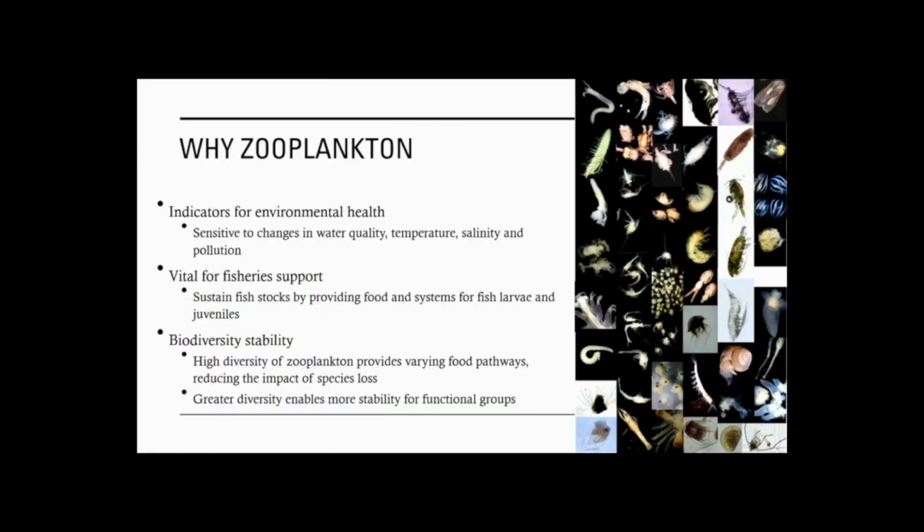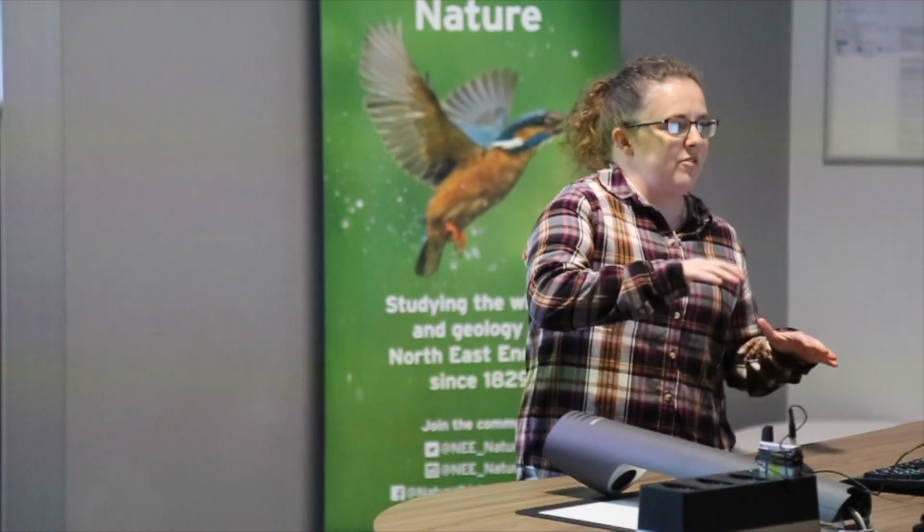So also indicators for environmental health. The zooplankton have a really rapid life cycle, often lasting a max of a year in total, but they also have rapid reproductive cycles, which means any impact that we do, these react first. So anything we do, there's pollution, temperature changes, large amounts of fresh water going into the sea, these guys will react first.